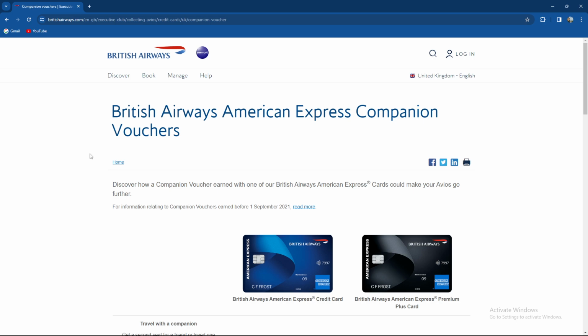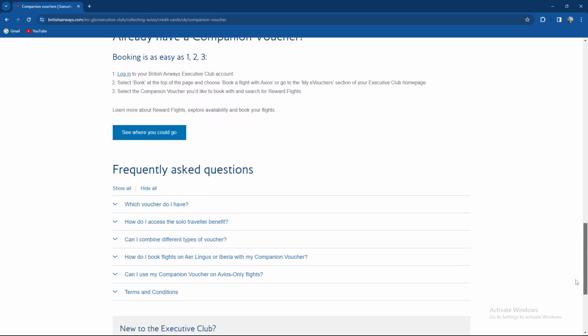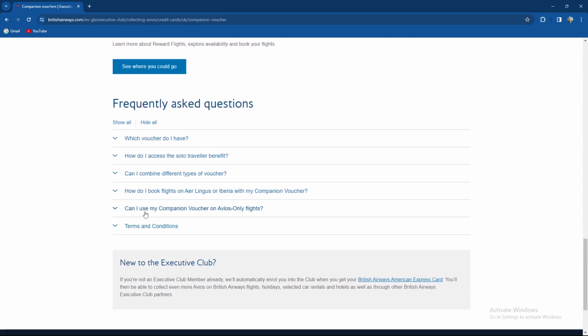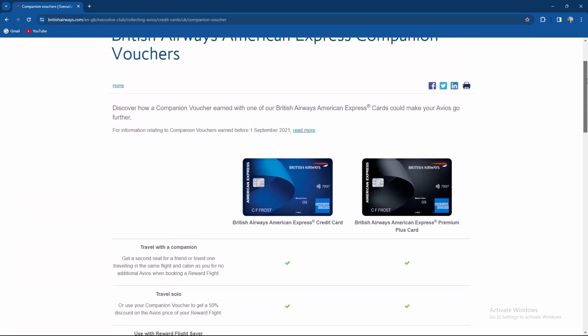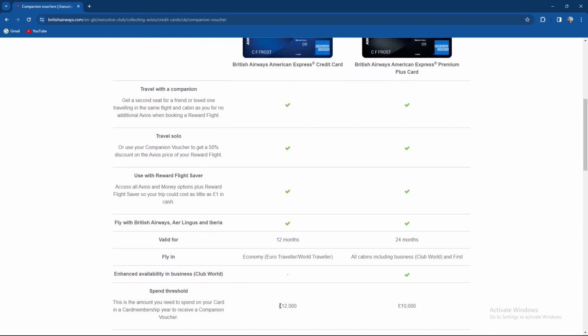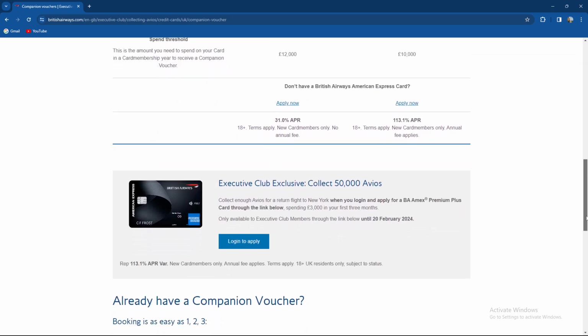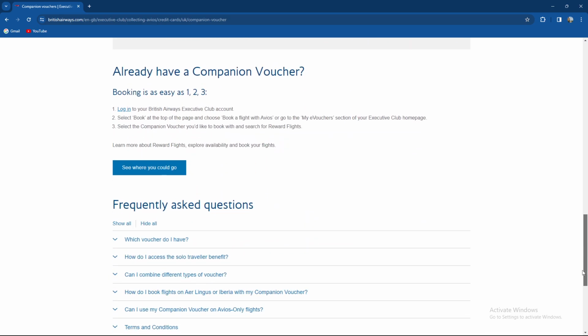So guys, basically what are the companion vouchers and how to use them, so we are gonna go through them. There are loads and loads of questions on how to access them, but you can have them with British Airways, American Express and Premium Plus card. As you can see, most of them are ticked for the options, so I'm gonna leave that to you to check. So how to actually use them.